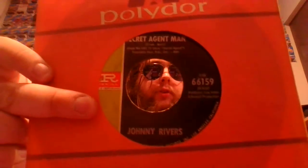Next we have Secret Agent Man and You Dig by Johnny Rivers. Secret Agent Man was used in multiple television shows, including Archer, and a couple others I can't remember off the top of my head.